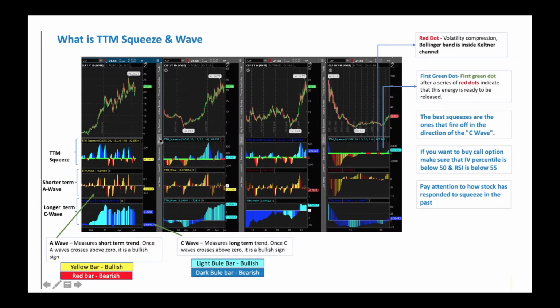So with that, let's jump in here and look at TTM Squeeze. I will cover this quickly. You can look through my TTM Squeeze video to understand how to set up the chart and how to look at the TTM Squeeze in greater detail. At the high level, you've got to look at the TTM Squeeze indicator. As you see here, that's the first chart, the lower chart. You've got to watch for a red dot toward the end here. The moment you see a red dot, that tells you there is a tight compression of volatility. Bollinger Band is inside the Keltner channel.